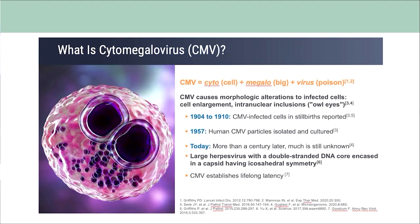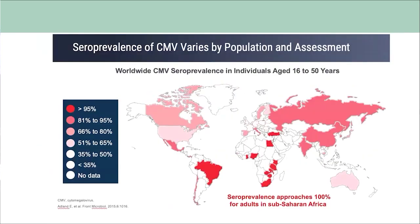It's a herpes virus, member of the herpes virus family. And although the genome of CMV was sequenced in the late 1980s, there's still a lot about the virus we don't understand. Like any herpes virus, though, it does cause lifelong infection. Most people during their lives do acquire CMV infection, but the epidemiology varies a lot around the world.